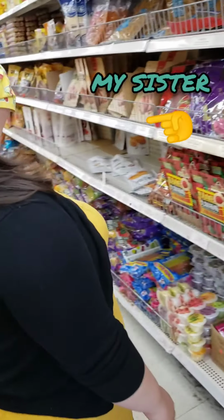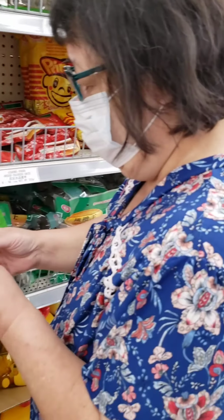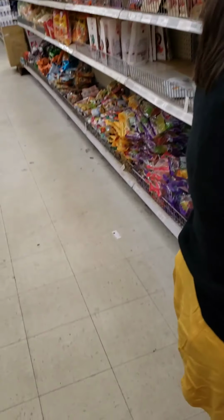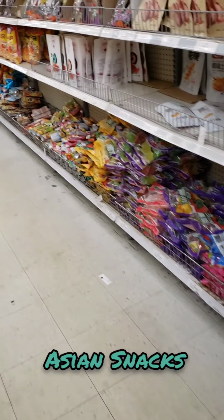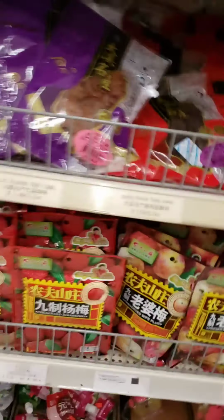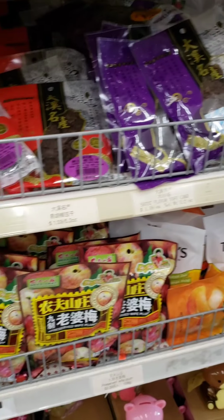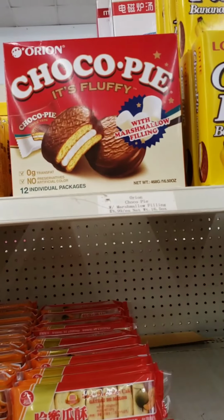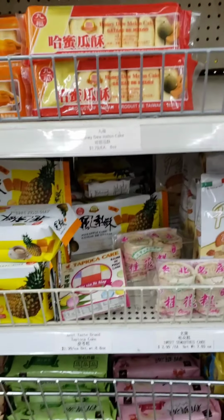So we're here with my sister and my mom, and myself. We're just checking out some of the cakes and stuff. My mom really likes these choco pies.